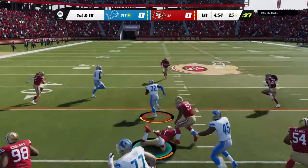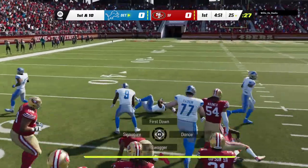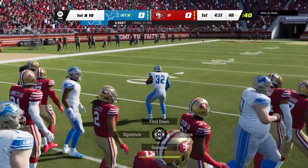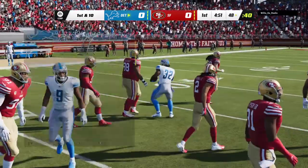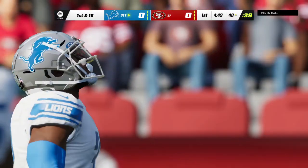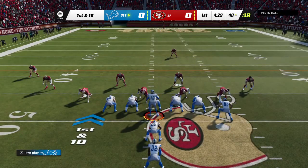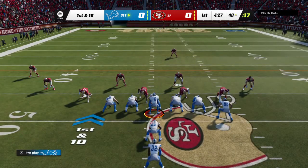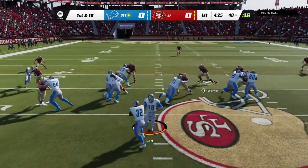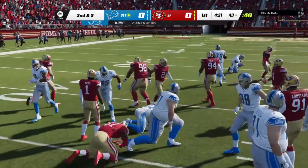On the ground, it's Swift to start the drive. And he'll be taken down, but not before they work it across midfield. A big chunk on the ground there, 27 yards. Opening quarter, his opening carry of the game, and I think they'll give it to him a few more times, as they should. You're exactly right about that. With that type of a run, you want to repeat it many times until they show signs of stopping it.